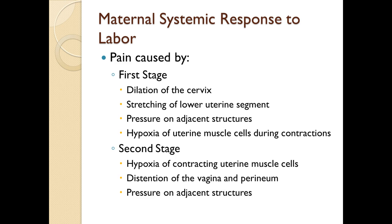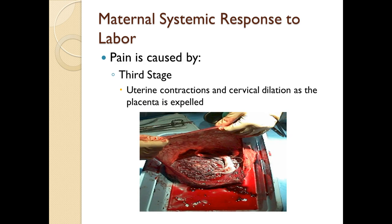Second stage, again, it's the hypoxia of the uterine muscle cells. The vagina and the perineum are stretching and distending, and that's part of the pain too. And then again, it's the pressure on the structures down below. Third stage, like I said, the contractions continue, and the placenta is expelled.